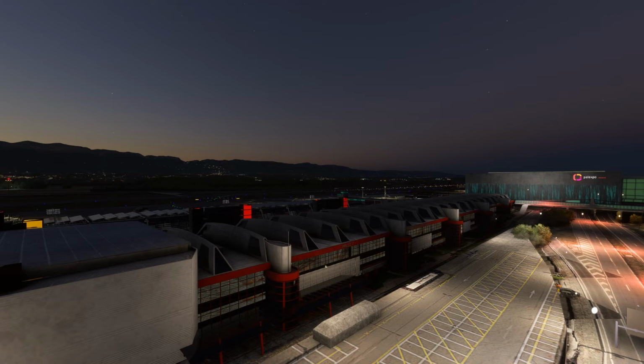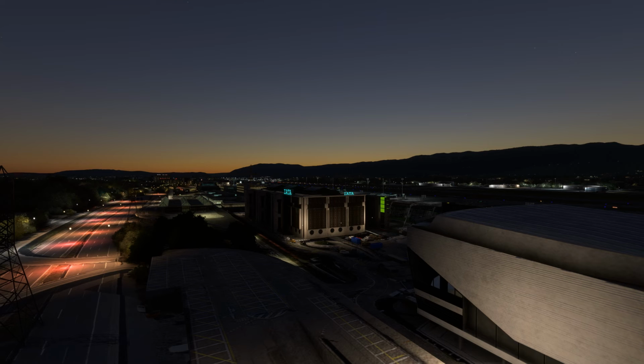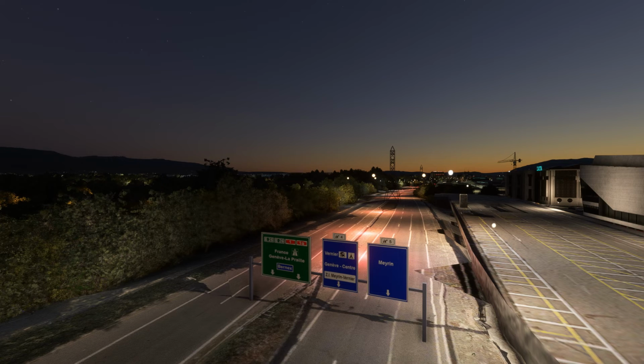As you can see, this hasn't been properly done, but then this is a 3-year-old scenery that came out about a year after Flight Sim 2020 came out, so not really that bad. IATA building there. These signs do occasionally disappear as you get close. And there's a look at some of the road signs. You've got a couple of road signs on this road. They're all nicely done, which is good.